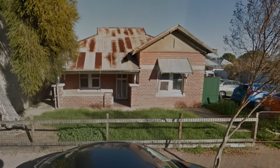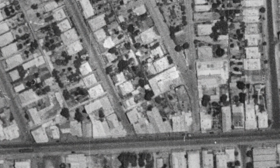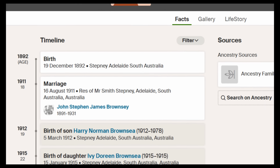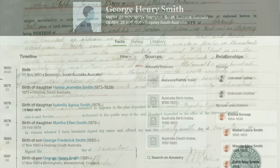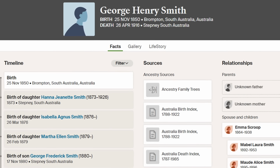Alright, let's get into some backstory to this old home and wind the clock back to the early 1900s, when George Henry Smith owned 2 lots of land here on Wells Street, being numbers 6 and 8. This was during a time when only small workers' cottages lined the streets. In 1911, George's eldest daughter, Mabel Laura, married John Stephen Brownsea. George and his wife Emma transferred the property of number 6 Wells Street to the newlyweds the following year in 1912.